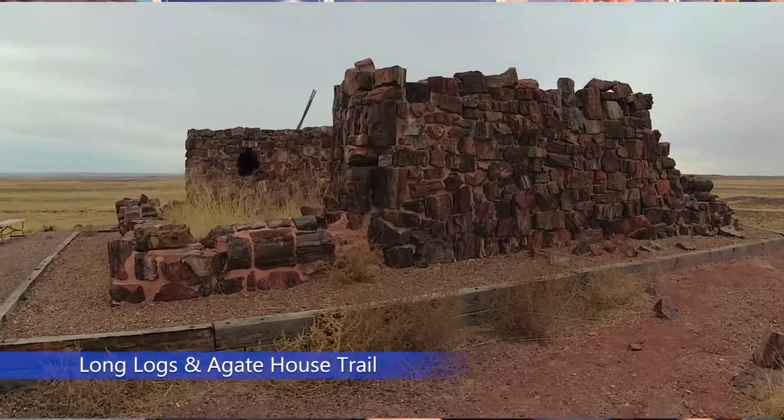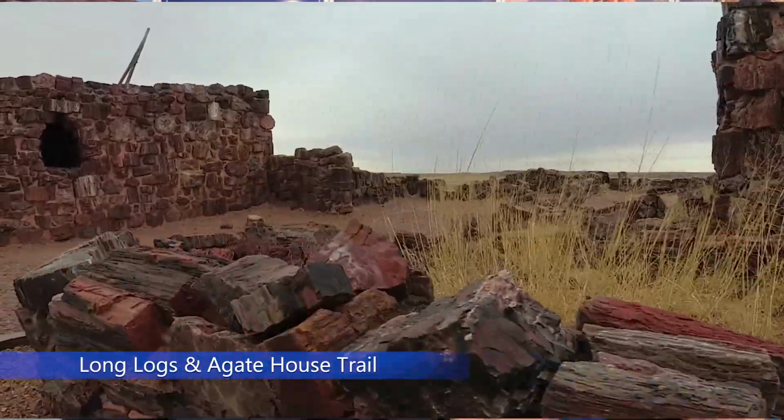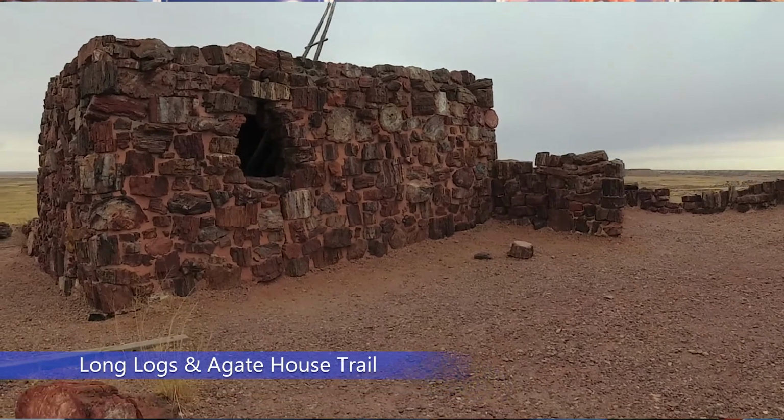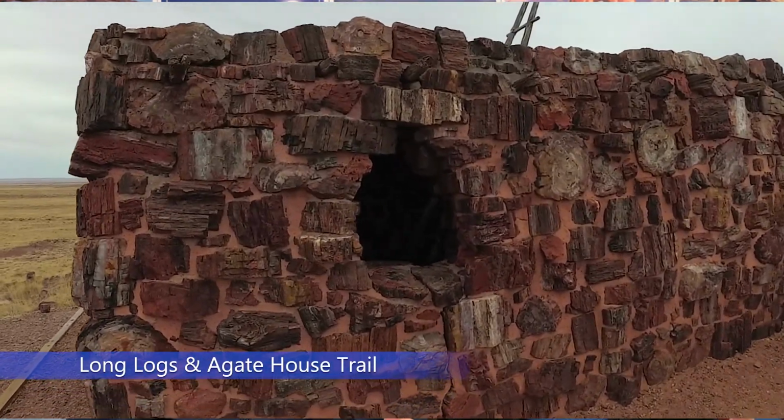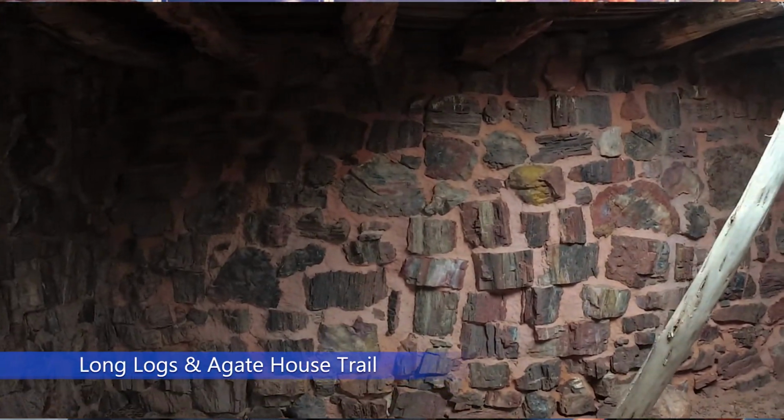Another hike that is really nice, and where you can also see really long logs that we were talking about, is called Long Logs, and a little further on this trail there is also a place called Agate House, and they're both on the same trail. So it's a 2.6 mile round trip if you do both locations. And we went first to Agate House, which is actually a house made of petrified wood. It's been reconstructed, and apparently ancestors were believed to live there 700 years ago. It was a home that had 8 rooms, I believe, and it doesn't seem like they lived very long there. It's a pretty harsh environment, but it's still a really cool thing to go and check out.